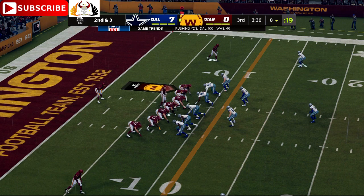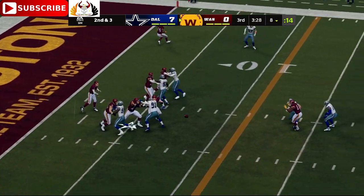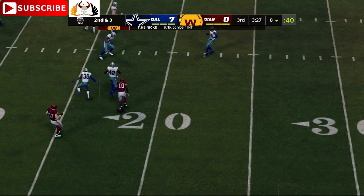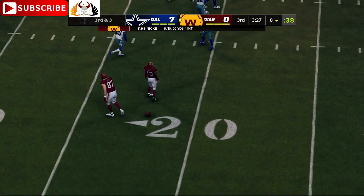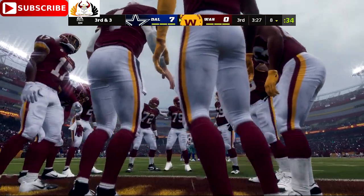What a run from that position on their own goal line. Gave them some good breathing room. I wonder now, do you still stack the line of scrimmage or do you play normal defense? They may have backed them off with that run. And this one incomplete. Too much contact to hold on to that one, and it's third down.